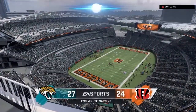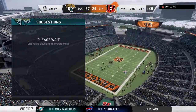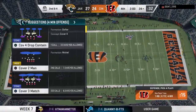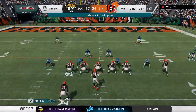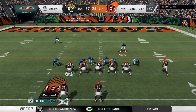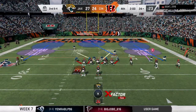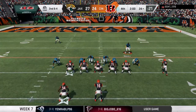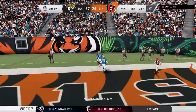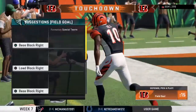3 points separating these two sides with 2 minutes left to go in the 4th. So the Bengals in possession of the football here as we get you reset. They come up on a 2nd down now in a game that looks like it's going to go down to the wire. From the 24, Darnold looking for, and that is caught. He's got it for a Bengal touchdown.